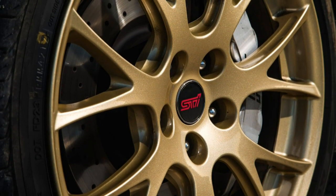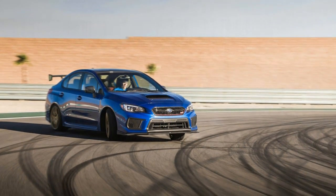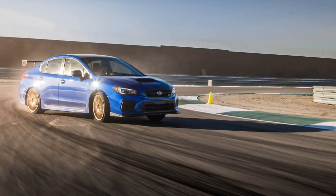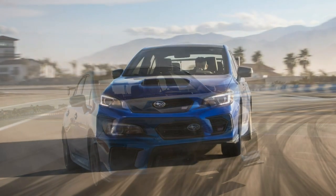The RA uses inverted monotube Bilstein dampers, which offer higher damping force at lower speeds. They're perfect for hooligan driving but make the ride slightly bouncy. Nothing out of character for a car with letters in the name that indicate record attempt, though.